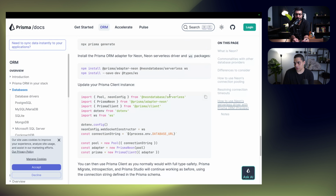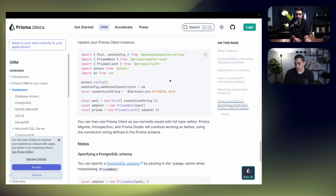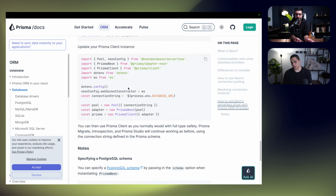So yeah, if you're using Prisma, you can use the serverless driver with it, and it just works. Here, this example shows the version over WebSockets, but it should also work when you're using the HTTP version. So this was a quick overview.